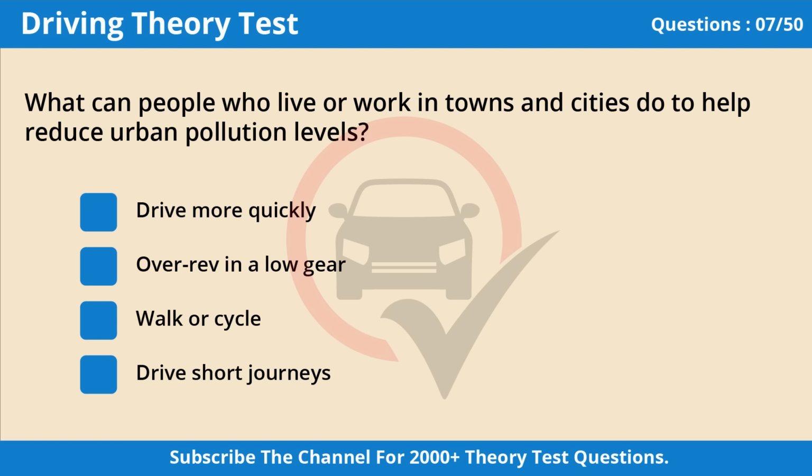Question 7. What can people who live or work in towns and cities do to help reduce urban pollution levels? A. Drive more quickly. B. Over-rev in a low gear. C. Walk or cycle. D. Drive short journeys. The answer is C. Walk or cycle.